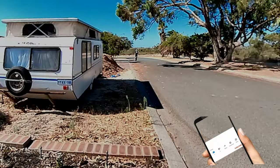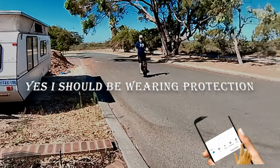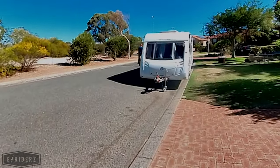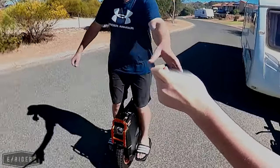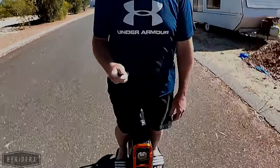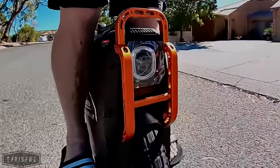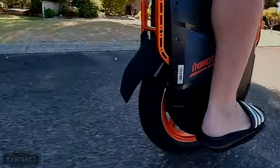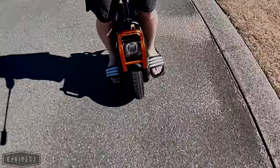Zoom zoom. Yes, that's right, the V13. Oh yeah. Yeah, so this is the first ride of the V13. Woo! Feels good.